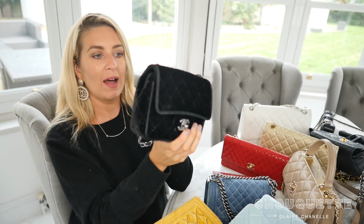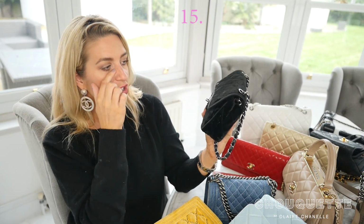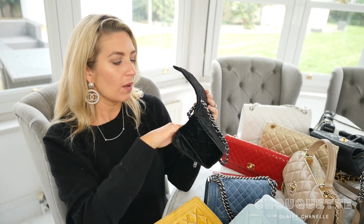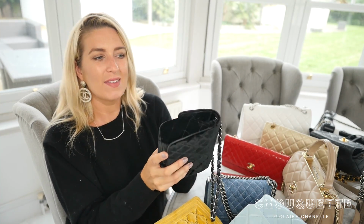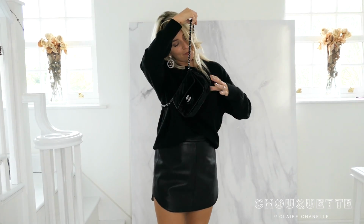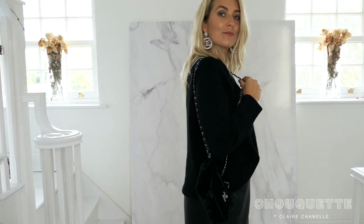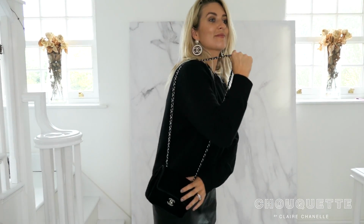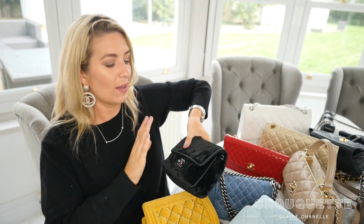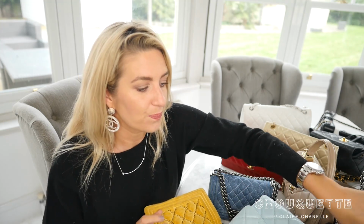The next one I had is this velvet bag. I love the velvet Chanel bags. I think they're really durable. I just love how they feel, and I just really love velvet. And I wear this all year round, but in winter it is very nice to wear. And these still fit my iPhone 7, so this is a great starting point for your first Chanel bag as well, because they are very practical.